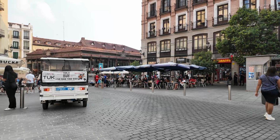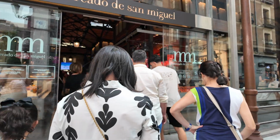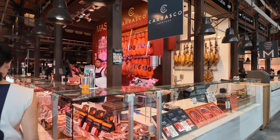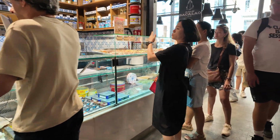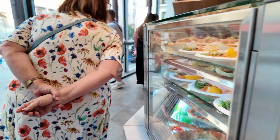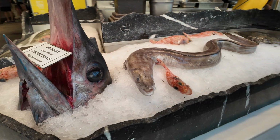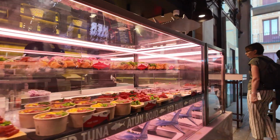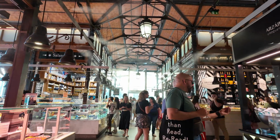We've made it back to the market. Time to check it out in the daytime and see how busy this is. How busy do you think it's going to be? Probably way busier than 11 o'clock. That's what I'm thinking. Want some eel? You can find a little bit of everything in this market.